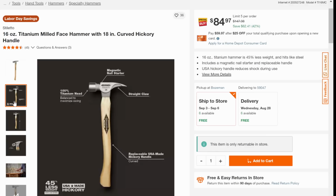Then we've got, this is a serious hammer. This is a real hammer. You're looking at a titanium milled face head on this. 18-inch curved hickory handle. Stiletto knows what they're doing. Normally $147, 42% off, down to $84.97 on this.